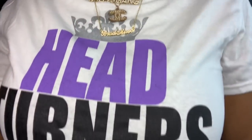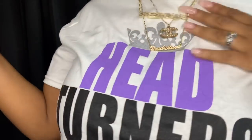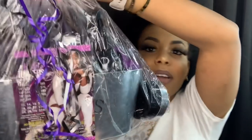I want y'all to see Head Turners hair care, beautiful. But I've got to show y'all this wig that my girl... Well, you know what? I'm going to start with the gift basket. Hair care gift basket, my girl hooked me up with. So she did send two shirts. I have on one now, and then there's one in this bag. But here are the other hair products that she sent. Let me open up the bag, y'all, because it is bomb.